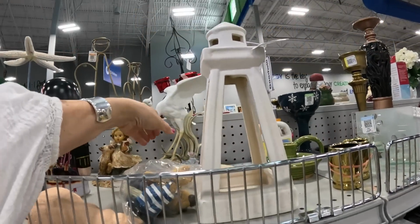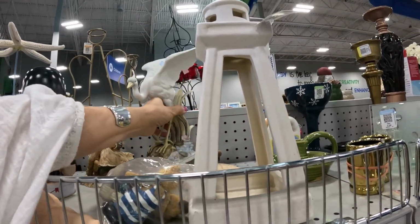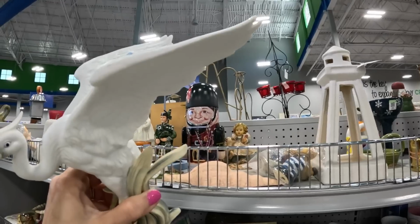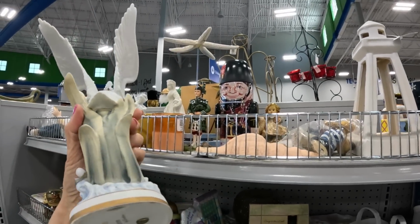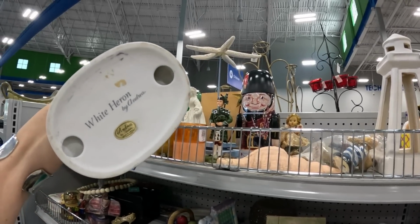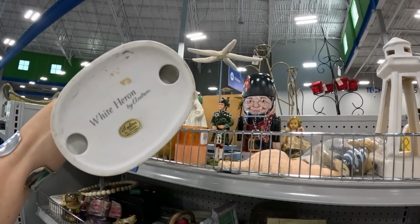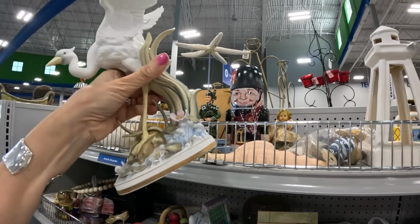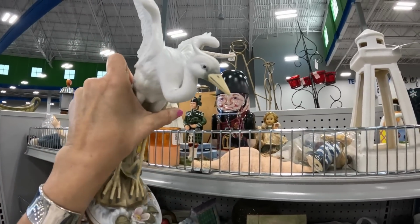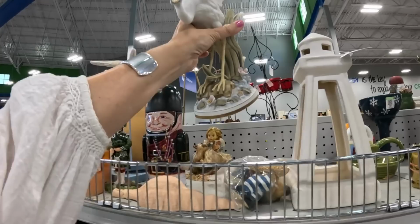All right, I see a bird flapping its wings back here. Oh, that's kind of nice. $3.99. I don't know if it's chipped at all. It's a white heron by Andrea. Oh, Andrea by Sadak. Or Sadak. Oh, the flower's broken. That figures. Kind of sweet, though.